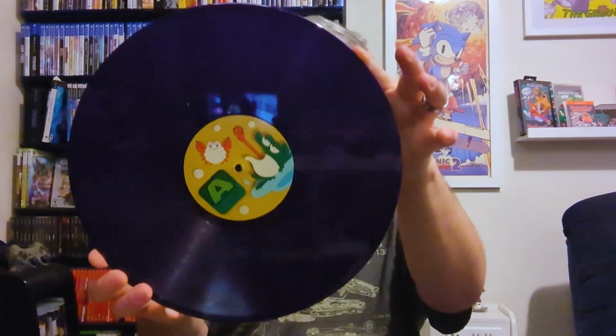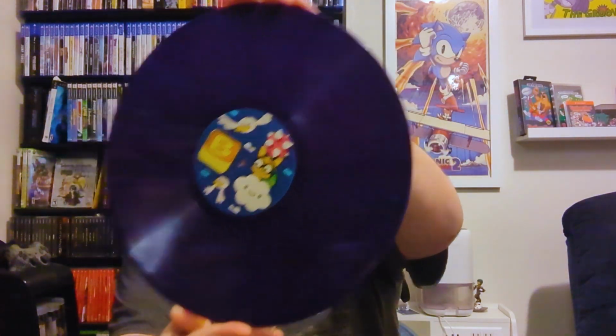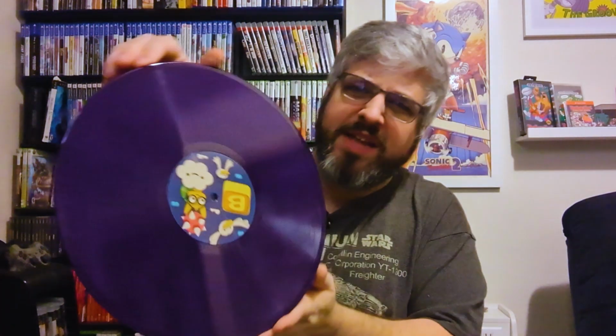This one is a cool purple color. On one side you have the frog and the crab. And on the other side you got Lakitu and one of the cloud bird seagull things. I don't know if it's easy to tell the color on the camera. But yeah, so this is super cool. I'm very excited about this.